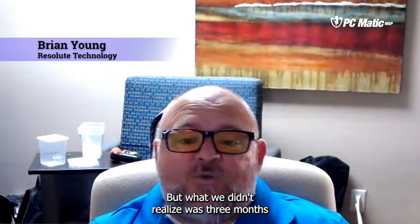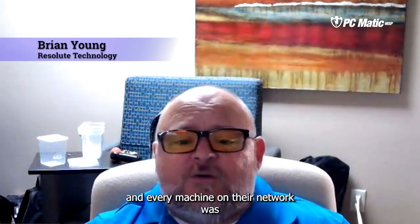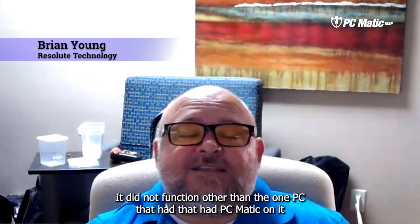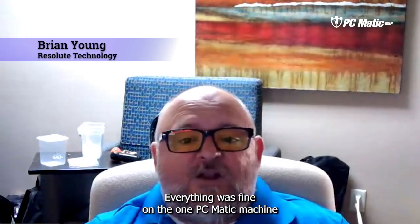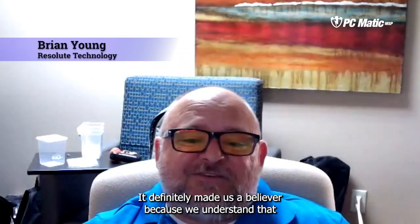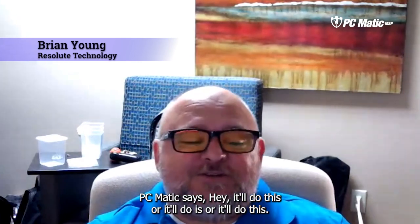What we didn't realize was that 3 months after we removed the virus, they were going to get ransomware. Every machine on their network did not function, other than the one PC that had PC Matic on it. It continued to run, had internet access, had network access. Everything was fine on the one PC Matic machine, through Active Directory on a Server 2012 host, if I remember right. It definitely made us a believer, because we understand that PC Matic says it'll do this or it'll do that, but until you really see the proof.